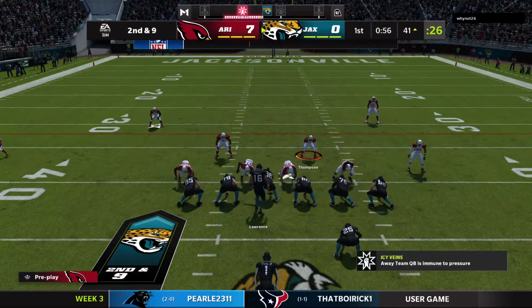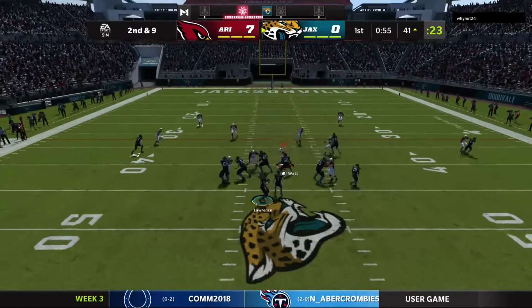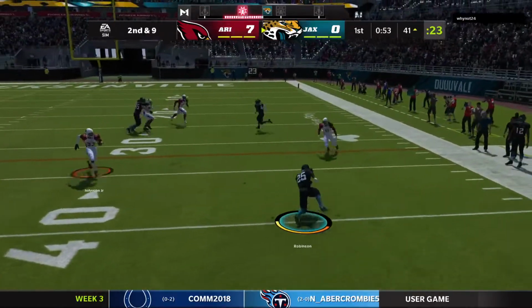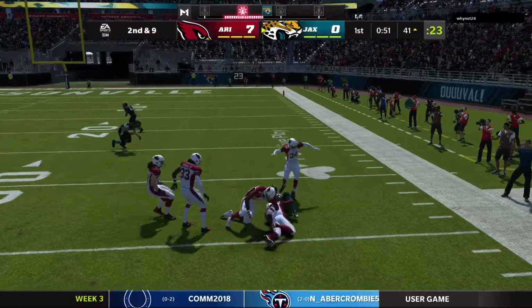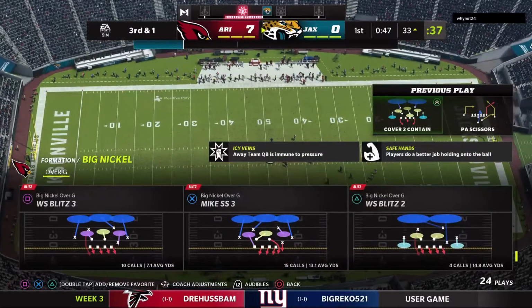Here's 2nd and 9, just a yard on that last run. On play action, Lawrence. That's out wide here for Robinson. They'll give him 8 on the play, and that is going to set up a 3rd and 1.